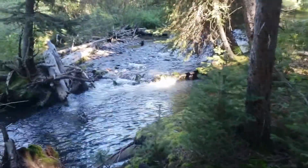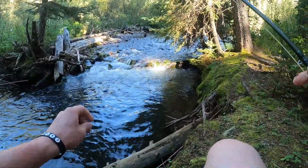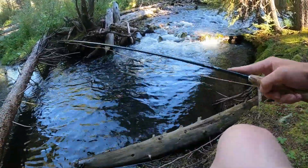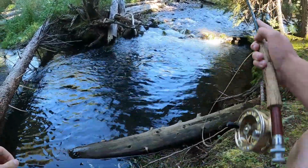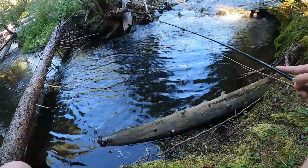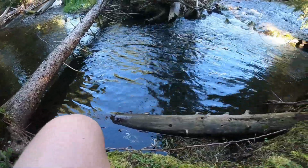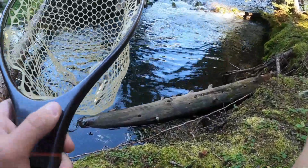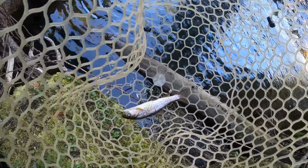Oh. That's a nice hole right there. So we're definitely gonna catch him out of this hole. It'd probably help if I could see. I can't really see my line when I drop it in. There we go. What is that, brook trout? I think so. Oh, a rainbow. Look at that, something new. Cool shot. I feel stupid, that's a cutthroat.